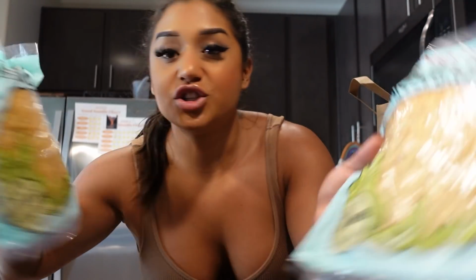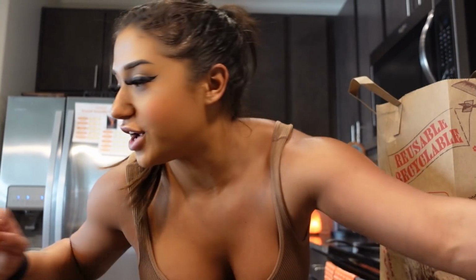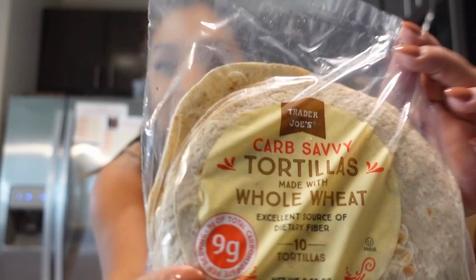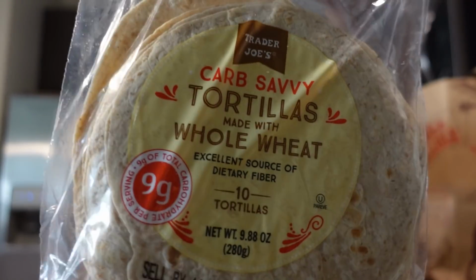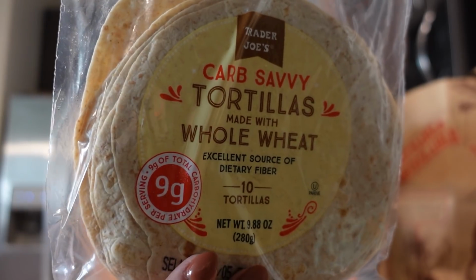I got 2 of them, so you can use this for basically anything. They also had mini ones that I think would be really cute to make mini pizzas on, so I can't wait to try that. Then I got their version of the carb-friendly tortillas, and I'm gonna look at the calories and compare them to the one that I usually get at H-E-B.